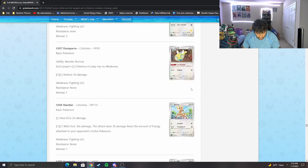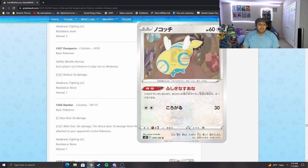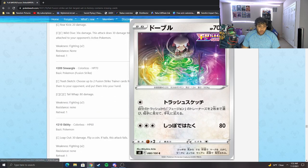I don't know. It's a funny deck. Kanga, Eevee, Snorlax. This Dunsparce I put in my buy tier, and I think it's going even higher up now after the reveal of the cards from Brilliant Star. Wonder Burrow: each player's colorless Pokemon have no weakness. We got Sharon's Care, we got double colorless energy, or whatever its new name is. But this card has skyrocketed in value. Listen to me, guys. Listen to me. Stantler, this Miracle Art's sick.